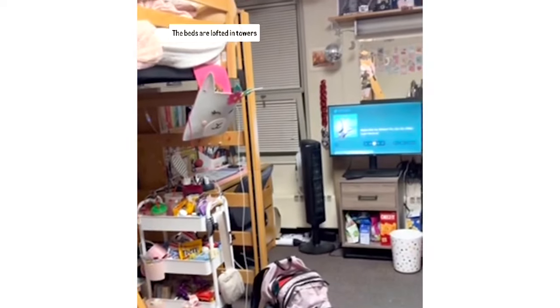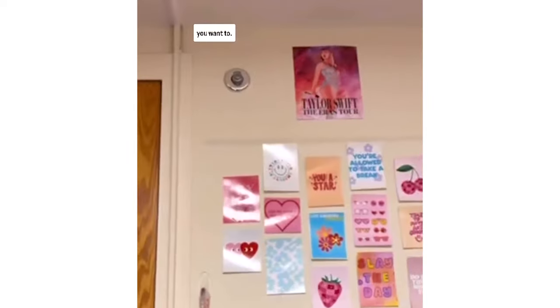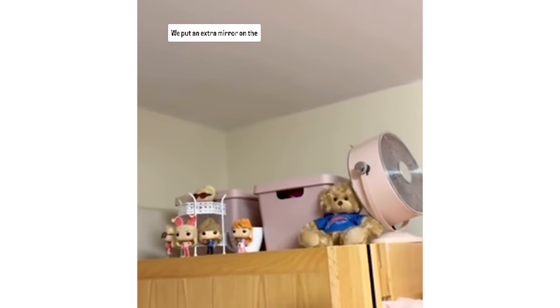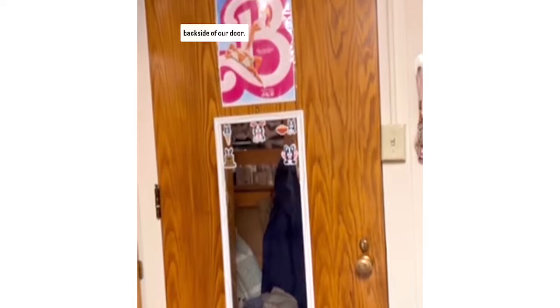So this is my side of the room as a whole. The beds are lofted in Towers, but you can unloft them if you want to. You would just have less floor space. And then here's some decorations. We put an extra mirror on the back side of our door.